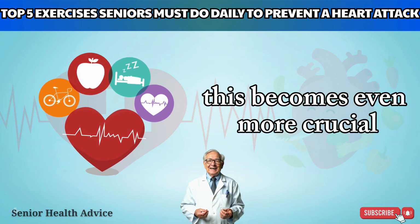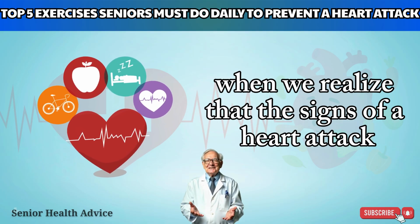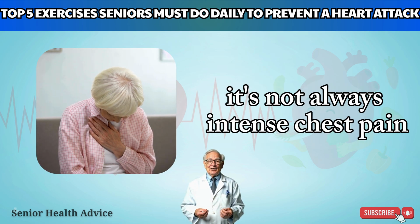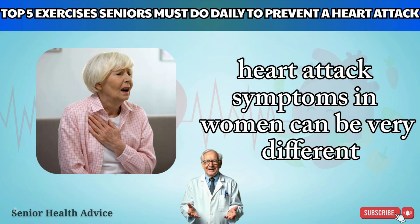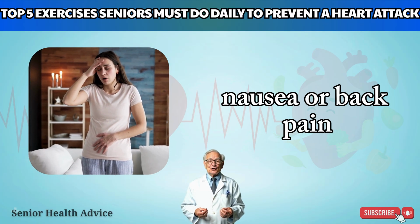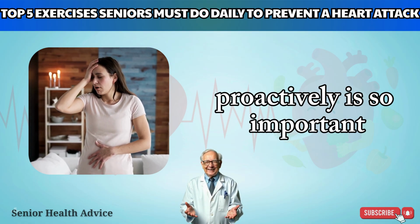This becomes even more crucial when we realize that the signs of a heart attack don't always look like what we see in the movies. It's not always intense chest pain. In fact, heart attack symptoms in women can be very different and often go unnoticed, like unusual fatigue, nausea, or back pain. That's why preventing a heart attack proactively is so important.